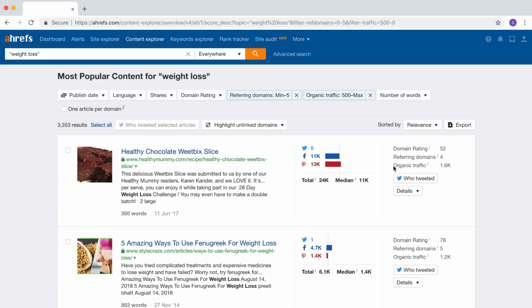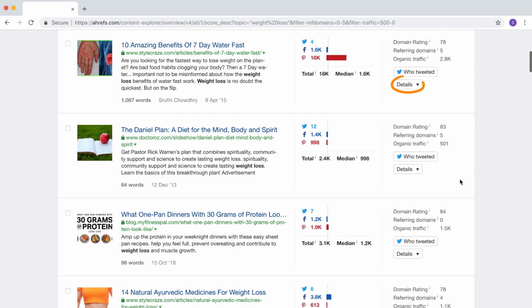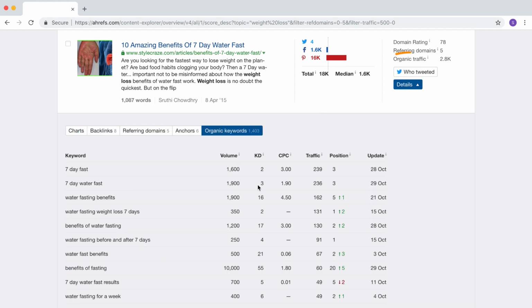And now you can see some cool topics that don't really have many links, yet still get a ton of organic traffic. For example, if I click on details and then organic keywords for this result, you'll see that they get nearly 3,000 search visitors per month, only have 5 referring domains, yet they rank for over 1,000 keywords, which may be a worthwhile topic for you to cover.